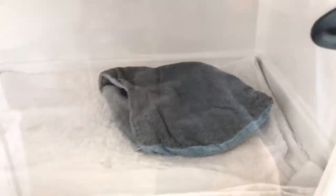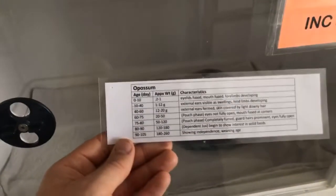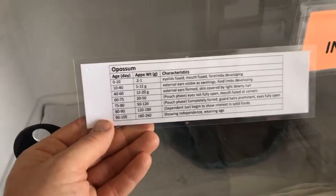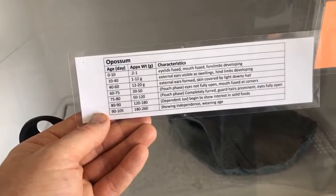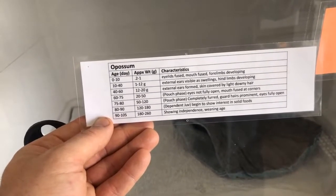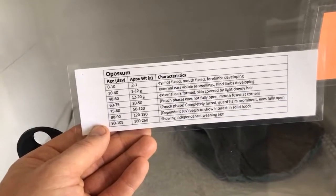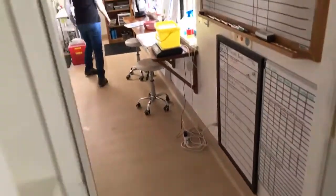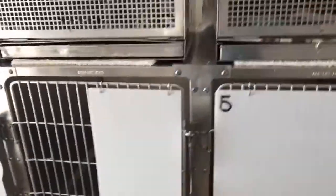And so, all right, in case you're curious, here is our typical estimated aging chart. So you can see how the usual protocol is. And also a quick word on opossums versus possums. And so here in North America, we have opossums. Possums are a separate species. That would be an Australian animal.